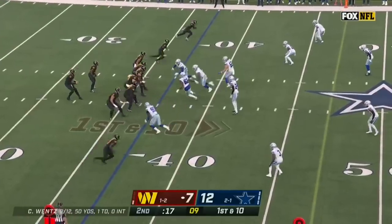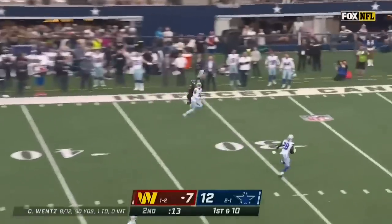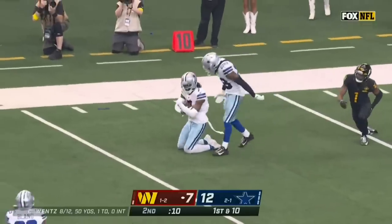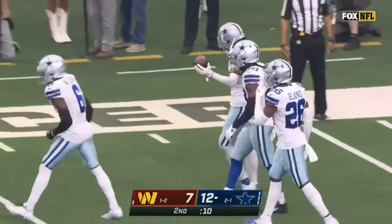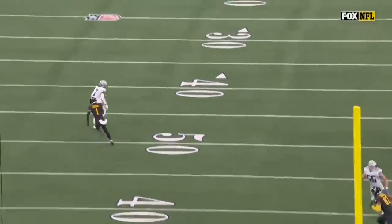Realistically, you need 23 yards or so. 1 timeout left, can go anywhere. Wentz decides to go for it all. Going deep. It is intercepted. Trevon Diggs. Guess who? His 2nd of the year. Yeah, he plays defensive back like he's a wide receiver.